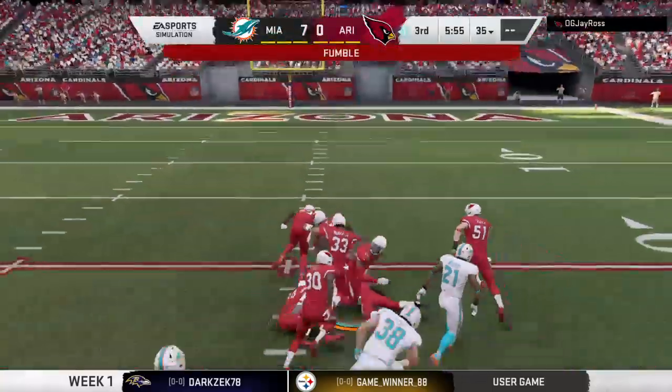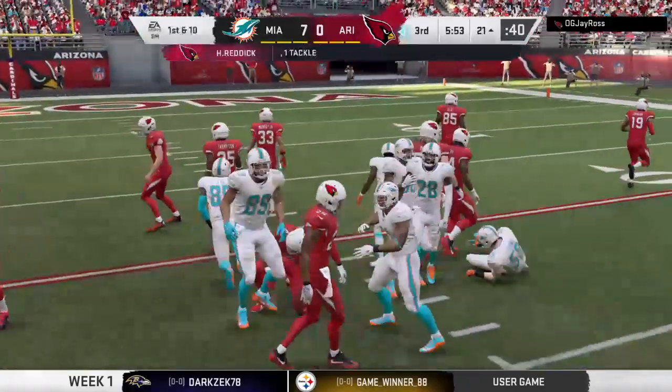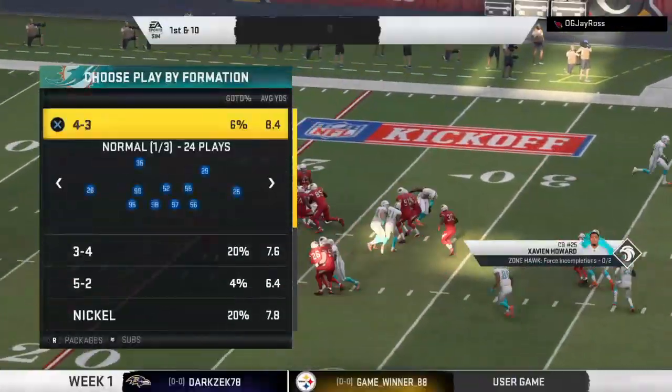Now a hit and a loose football. And the Cardinals have got it, going the other way. And his guys are going to take over at the 21-yard line.